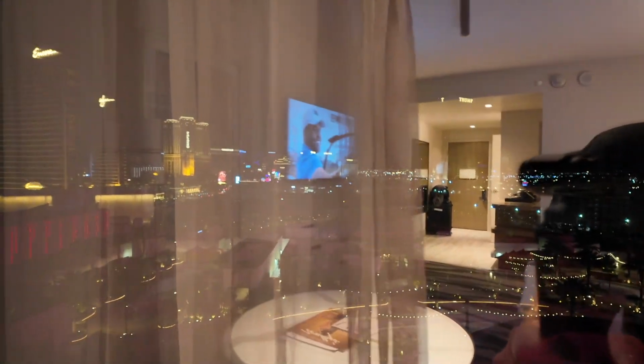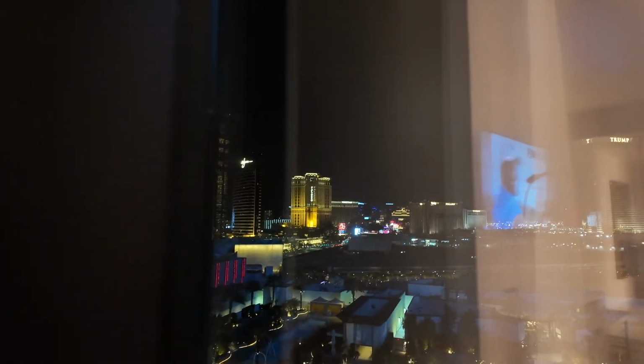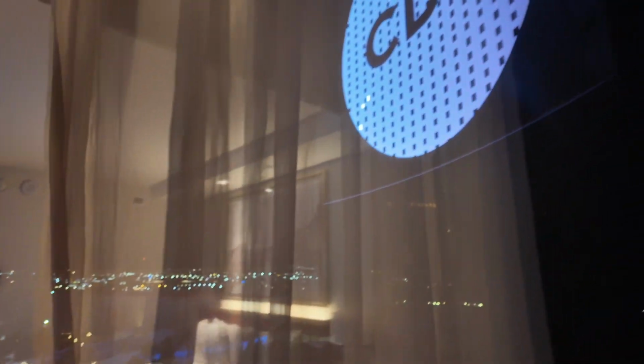Nicer than the one that I'm gonna be staying in anyway. And then you've got views of the Strip from here as well. Not fantastic views of the Strip, granted. And then the side of Resort World. Pretty cool.